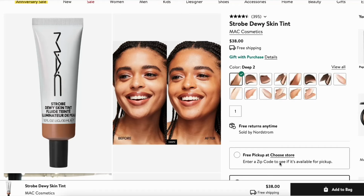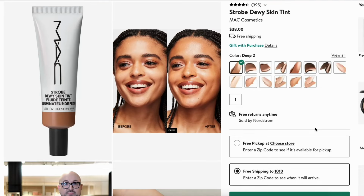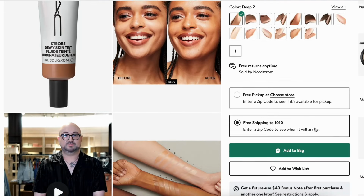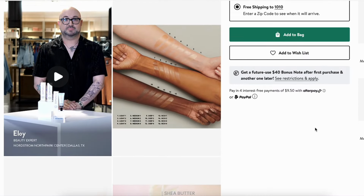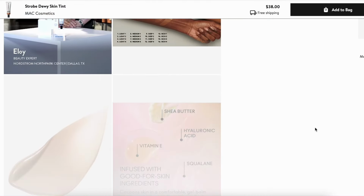Another brand new product, and this is from MAC, Strobe Dewy Skin Tint. I'm absolutely in love. You can use it with your foundation, on top of your foundation, under your foundation. You can even mix it with your moisturizer. It will give you this nice, beautiful glow. And I just love how this product looks on my skin. I don't have perfect skin, but I know which products to use to make my skin look way better.